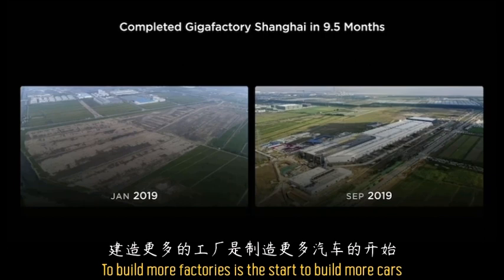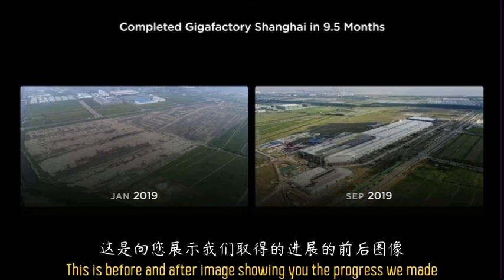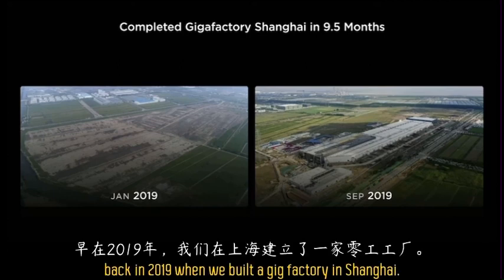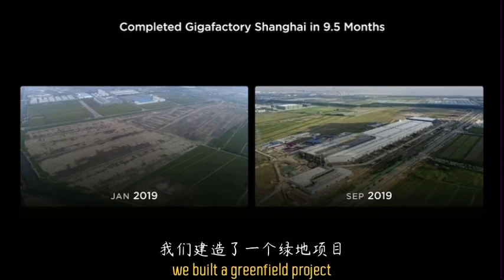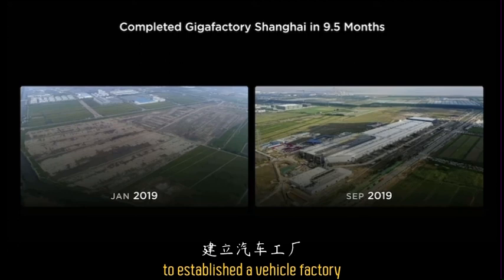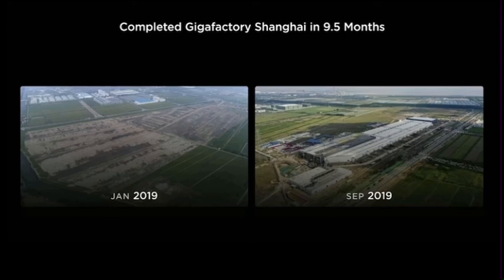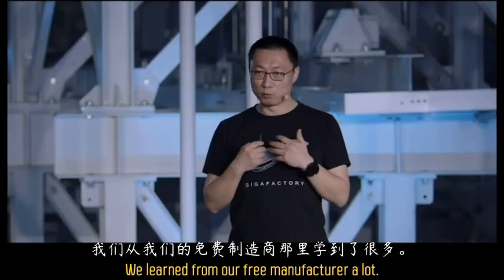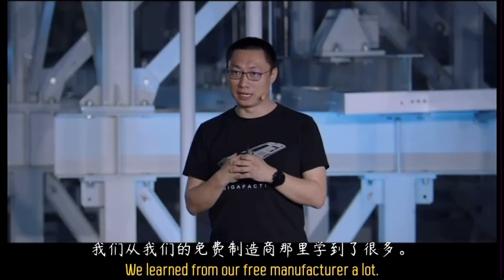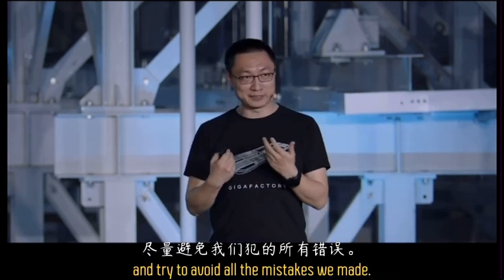To build more factories is the start to building more cars, and we're certainly the experts at it. This is the before and after image showing you the progress we made back in 2019 when we built a gigafactory in Shanghai. In 9.5 months' time, we built a greenfield project to establish the vehicle factory. And 3 months later, we started to deliver our first customer vehicle. People always ask me, how can Tesla build a factory that fast? Really, we learned a lot from our Fremont factory. We talked to the survivors from the production hell and tried to avoid all the mistakes we made.